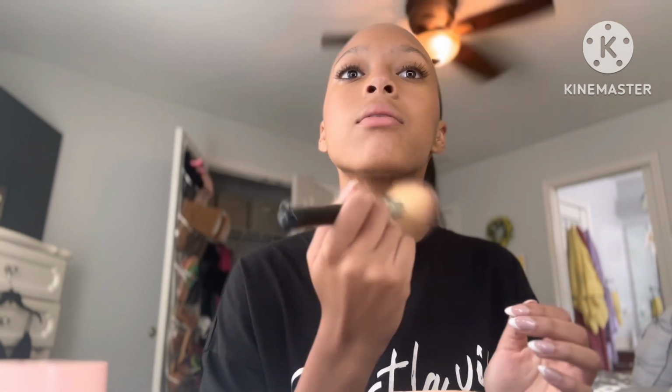Now we're gonna take my powder brush that I used earlier with bronzer and just go back over it, make sure there's no weird clumps or angles or anything like that. It just looks out of place and weird.